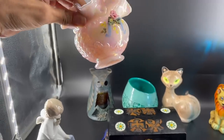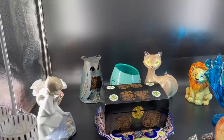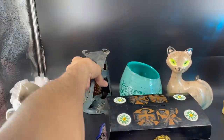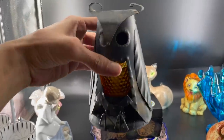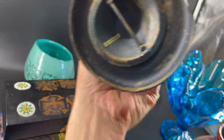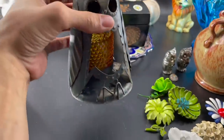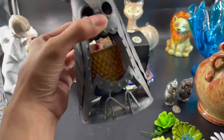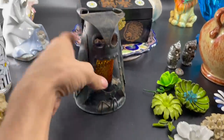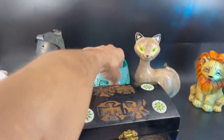I'm going to be doing the Fenton Corsage Rose. That I'm going to be starting out at $30. And this back here, this owl, you put a tea light in there. This is vintage. It says made in Hong Kong. A little bit of a dent there, but you could try to bend that back. So the bottom twists out and the whole bottom comes out. I think this is awesome. It's iron. I'm going to do that.